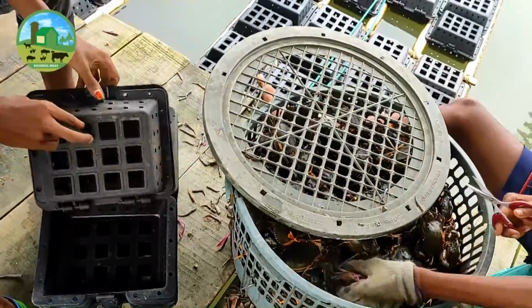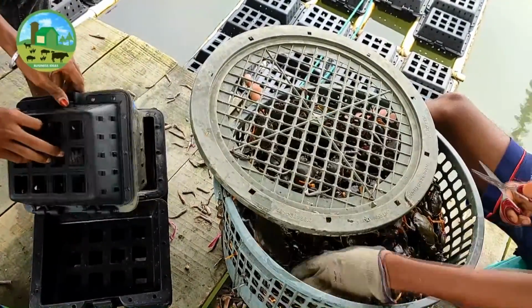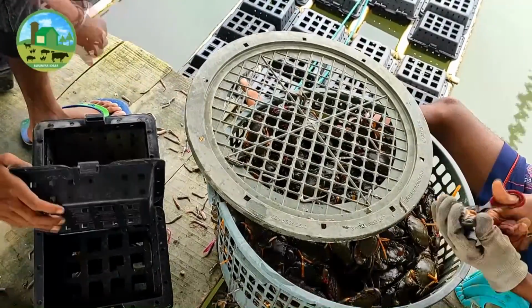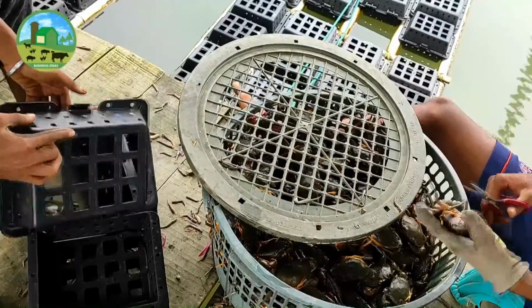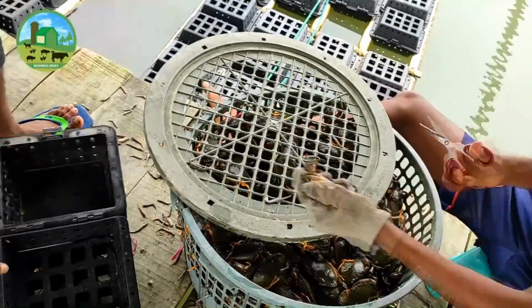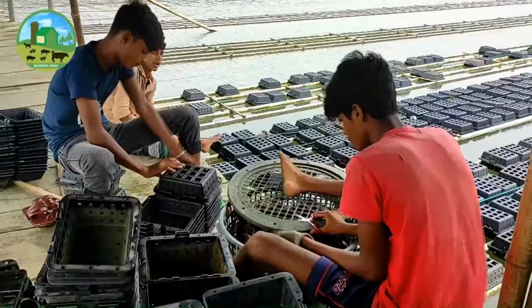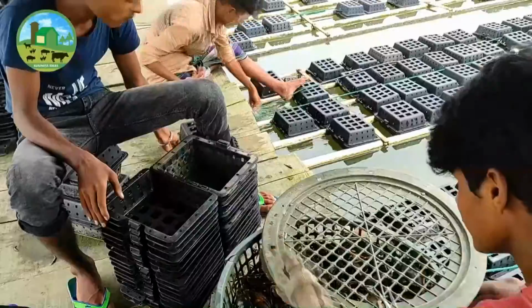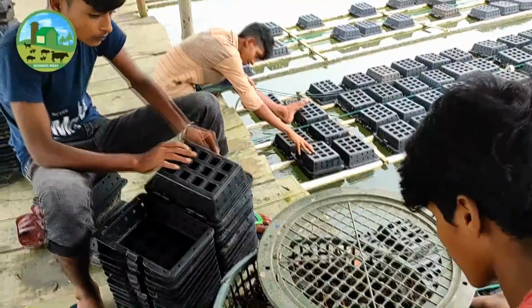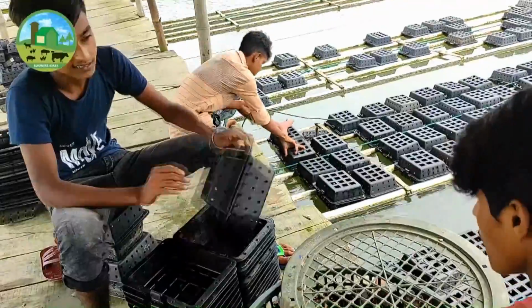Crabs are held individually in perforated plastic boxes. The base of the box measures 215 by 155 by 90 centimeters while the detachable cover measures 215 by 155 by 25 centimeters. The cover is tied securely with the base after putting the crab. The top of the cover has bigger holes to facilitate the feeding and inspection of molted crabs without opening the box.